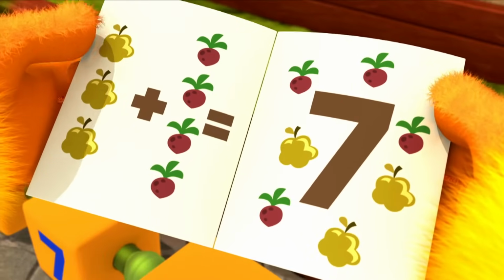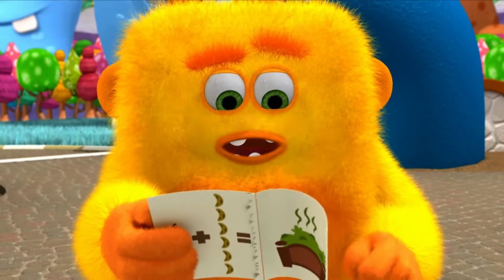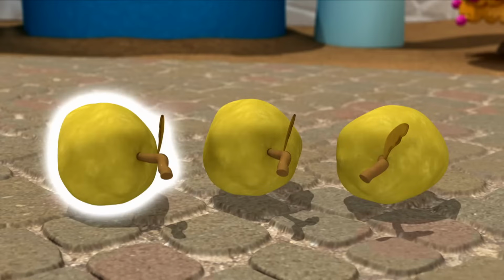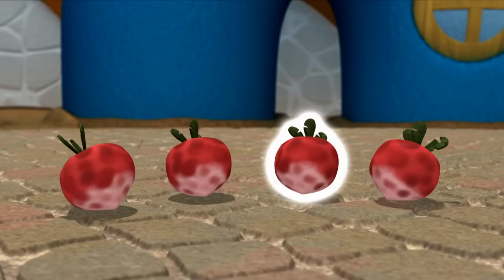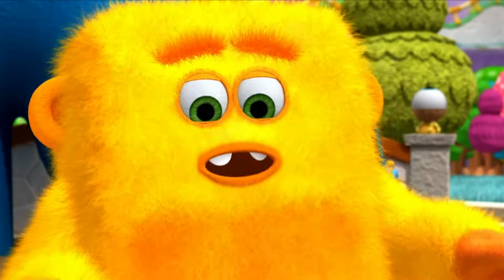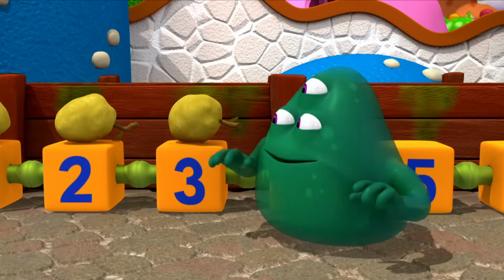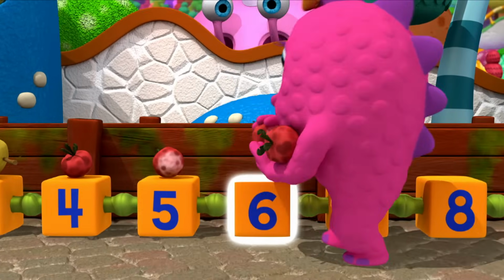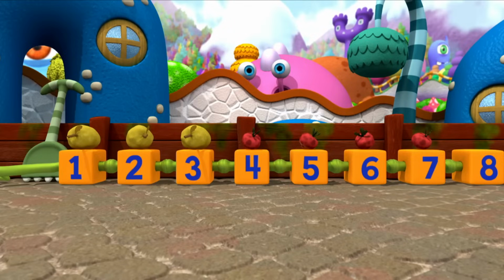The instructions say that we need to mix 7 vegetables together. Do you think our 3 slimy squashes plus our 4 rotten radishes add up to 7 vegetables? Well, let's check. Here's the group of slimy squashes. 1, 2, 3. And here's the group of rotten radishes. 1, 2, 3, 4. First, let's put the 3 slimy squashes on the number line, starting on Numberline Monster's number 1. Help us count, squad. Here we go. 1, 2, 3. And now, let's put the rotten radishes on the number line. Let's count together. 4, 5, 6, 7. Did you say 7? Yes, the 2 groups together go from 1 to 7.